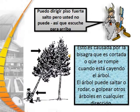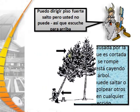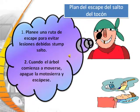Stump jump is caused by the hinge being cut or breaking when the tree is falling. The tree can jump or roll or hit other trees in either direction. Plan an escape route to prevent injuries due to stump jump. When the tree begins to move, turn off the chainsaw and escape.